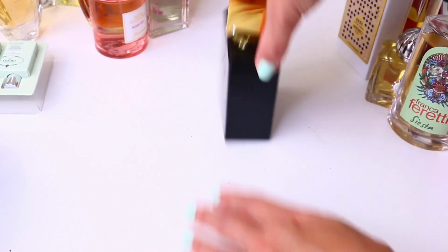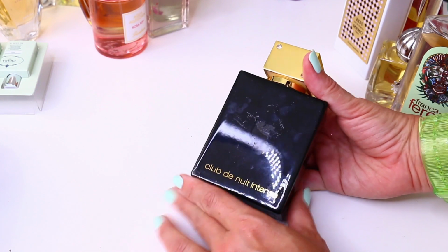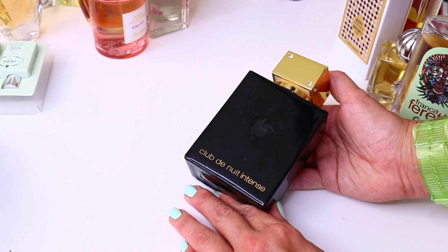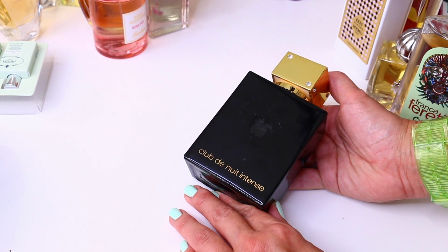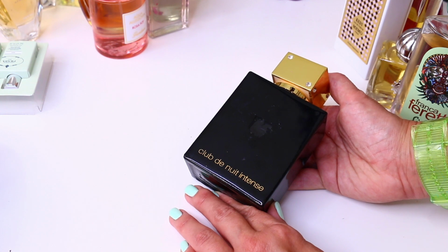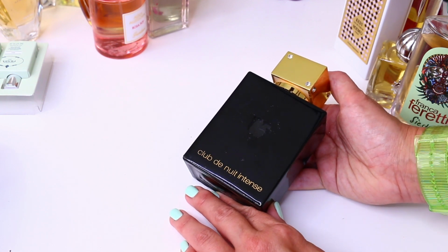Let's first sort out all of the bottles. This is an affordable Arabic fragrance. To be honest, I'm still trying to make sense of that market. The Arabic dupes of famous perfumes, there are a lot of them. They are slowly but surely winning over at least a lot of Eastern European markets. I'm not sure about the American market yet.